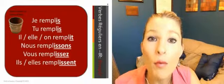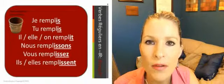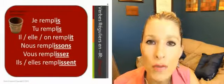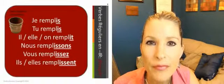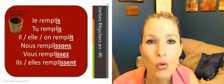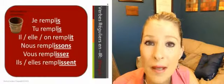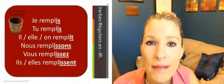Maintenant, le verbe remplir. So now let's conjugate the verb remplir, which is to fill up. Donc, répétez, je remplis, tu remplis, ils, elles, on remplit, nous remplissons, vous remplissez, ils, elles remplissent.